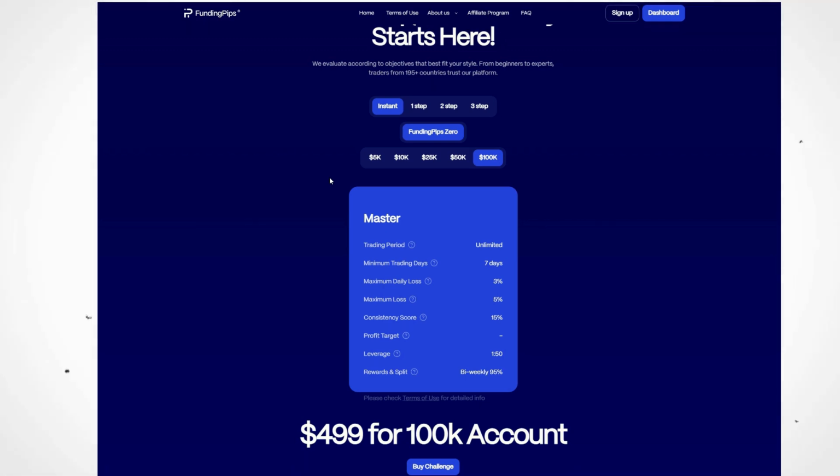Okay, so I will give you an honest review, the review you need before going into this challenge, because for $499 a 100k master account seems too good to be true. And yes, it is like that, and there are many conditions that will stop you from getting a payout, and we will talk about that in detail. So let's start first with the pricing.